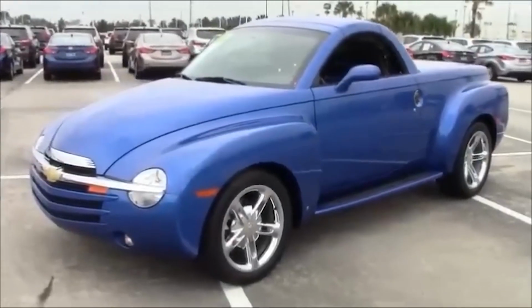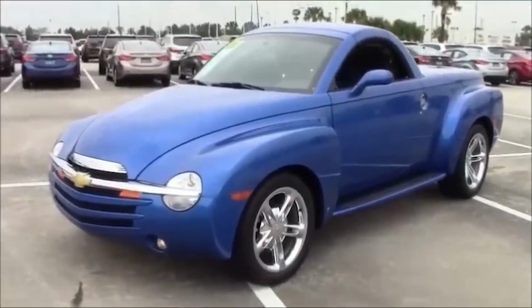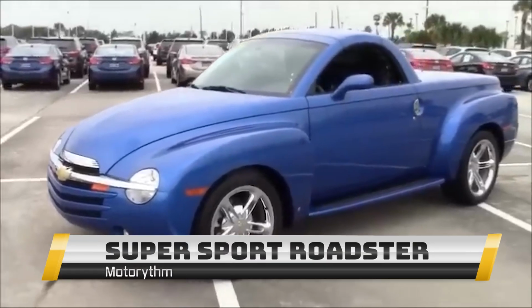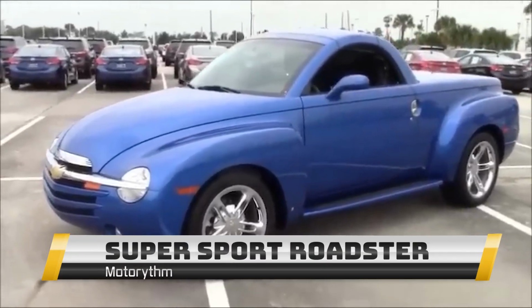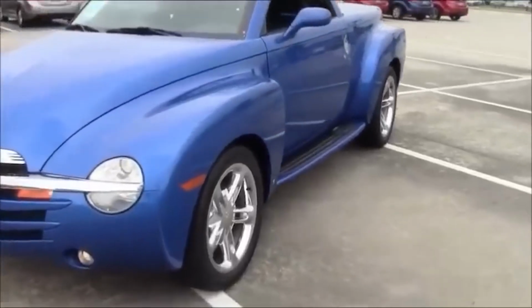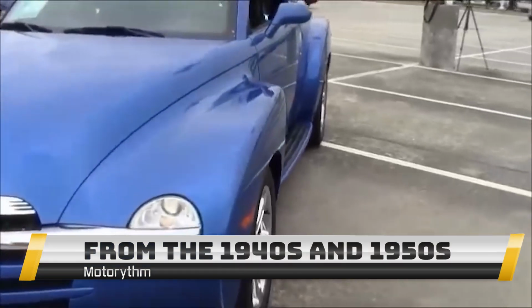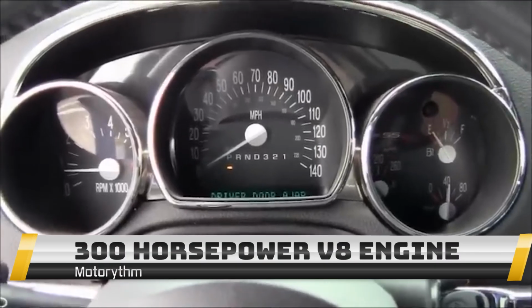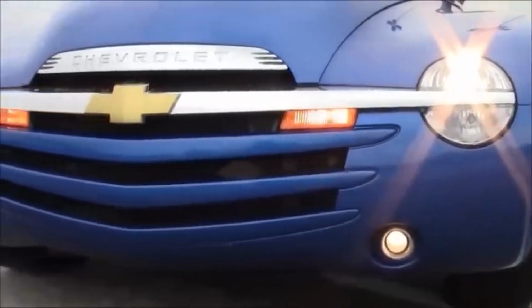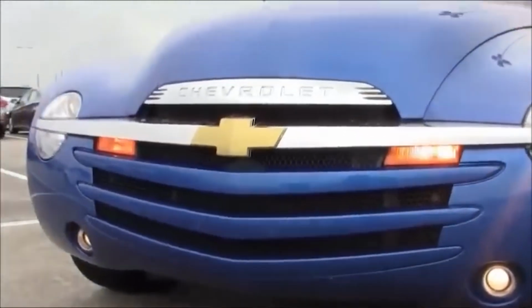Chevrolet is known for making iconic cars, but the SSR is possibly among the worst vehicles that came out of this American automaker. SSR is short for super short roadster, and the design was quite vintage, evoking the look of Chevrolet's iconic pickup trucks from the 1940s and 1950s. Having a 300 horsepower V8 engine, its performance was pitiful when compared to other cars of the same era. Perhaps making matters worse were the car's excessive weight, its ungainly handling, and its small cabin.